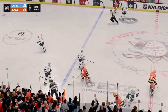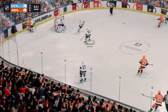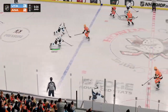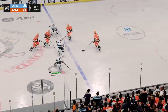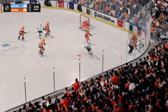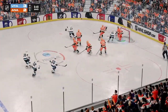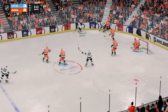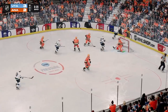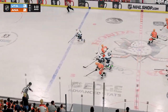Puck scooped up by Power. Dumps it into the O-zone. Moves the puck. Utah's through center and now in the offensive end. And they got caught up in traffic and hits a stick. Throws it right onto the tape. Turns him away. Can't hang on to the biscuit after that. Big time stop there.